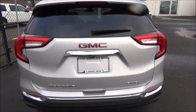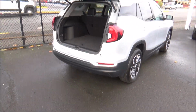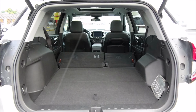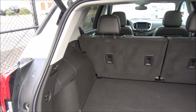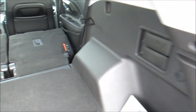Single exhaust, rear wiper, and this SLT does get a power tailgate. With the back seats up, the Terrain provides 29.6 cubic feet of cargo space. Fold the back seats down and you then have 63.3 cubic feet. And if that's not enough, you can even fold flat the front passenger seat. And you can see how easy those back seats fold.